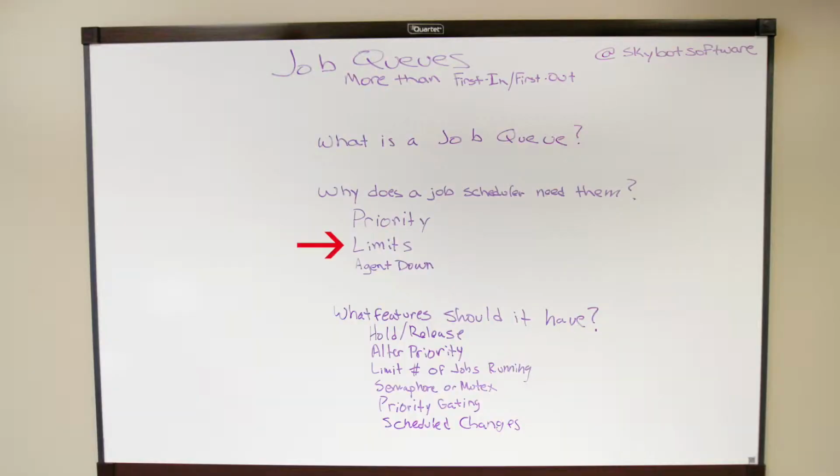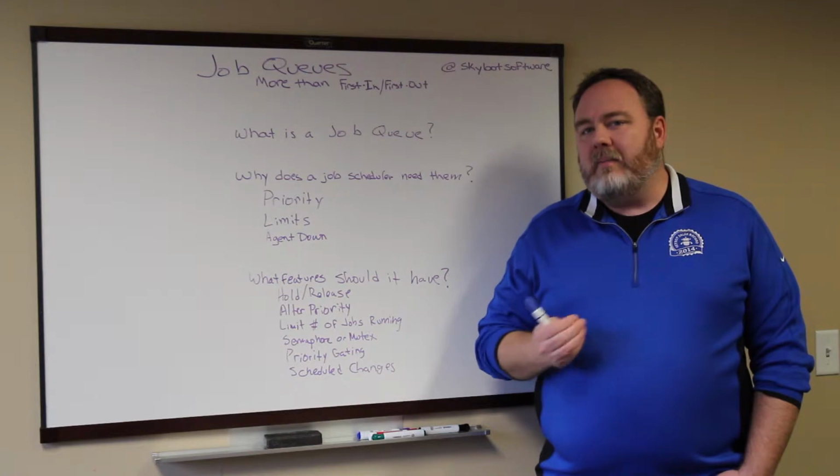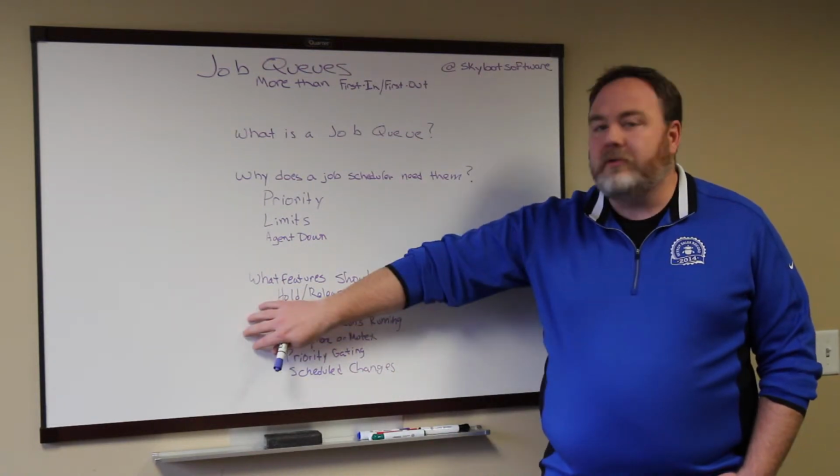The second thing is limits. One of the most important things a job queue will do for a user is limit the amount of items that are executing at a given time. And there's a couple of different reasons for that, and we'll talk about those down here.